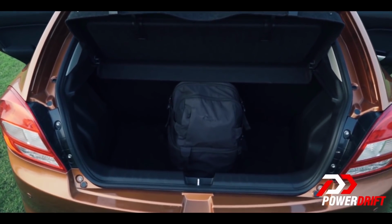Starting things off, you have practicality and space, specifically the boot space department. In this case, the Baleno is the biggest car of the three, which means it also offers the most amount of boot space. But keep in mind, folks, that the loading lip on the Baleno is fairly high, which means that's going to be a bit of a problem if you have a back problem or if you're just plain old.